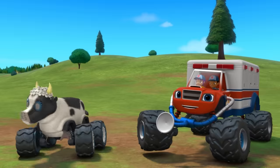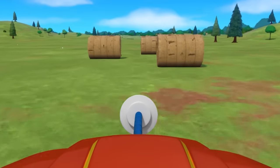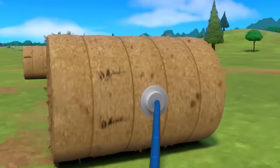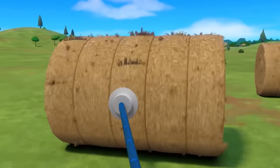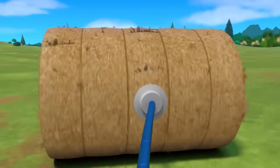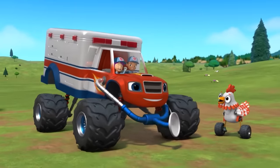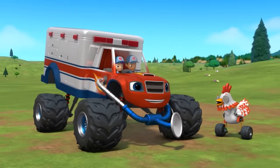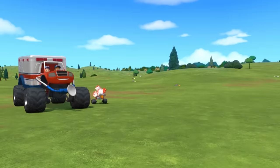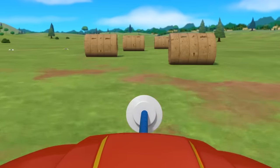Quick, let's use our stethoscope to find that chicken! Listen carefully. When you hear the chicken, say chicken! Chicken! Little fella. Now there's just one animal left to find. The pig! Let's listen. When you hear the pig, say pig.